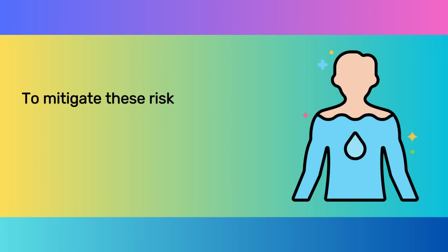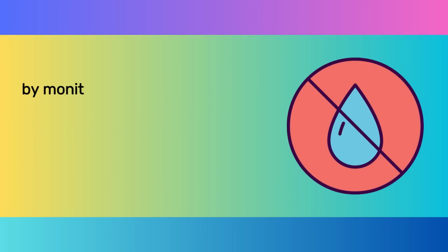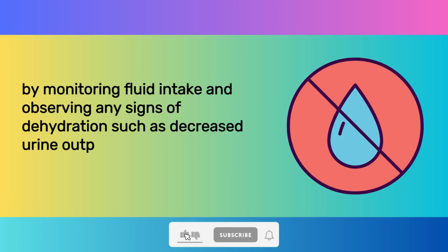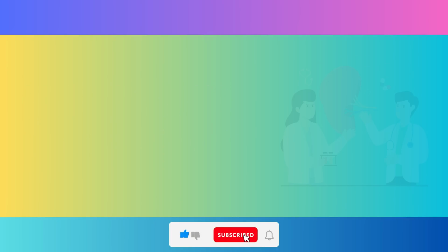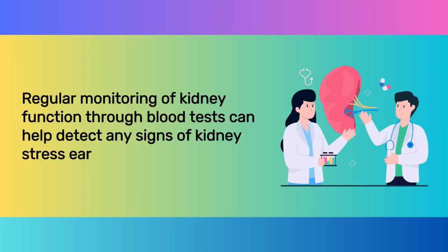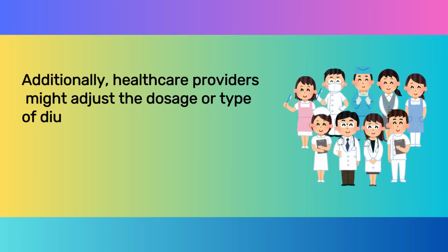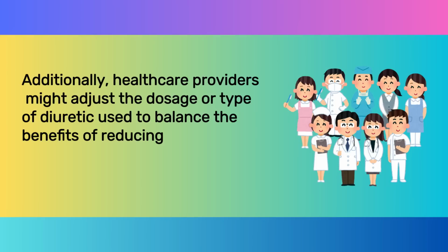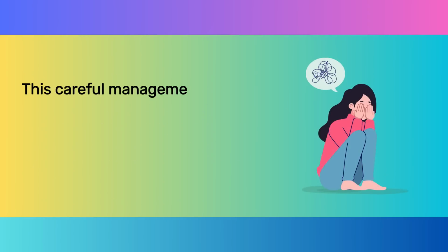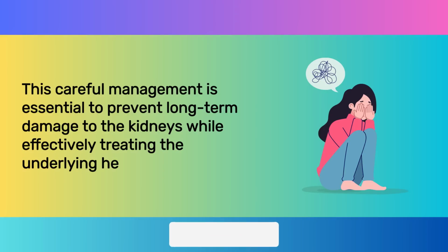To mitigate these risks, it is crucial for individuals taking diuretics to maintain proper hydration by monitoring fluid intake and observing any signs of dehydration, such as decreased urine output, dry mouth, and dizziness. Regular monitoring of kidney function through blood tests can help detect any signs of kidney stress early. Additionally, healthcare providers might adjust the dosage or type of diuretic used to balance the benefits of reducing fluid overload with the potential risks to kidney health. This careful management is essential to prevent long-term damage to the kidneys while effectively treating the underlying health issues.